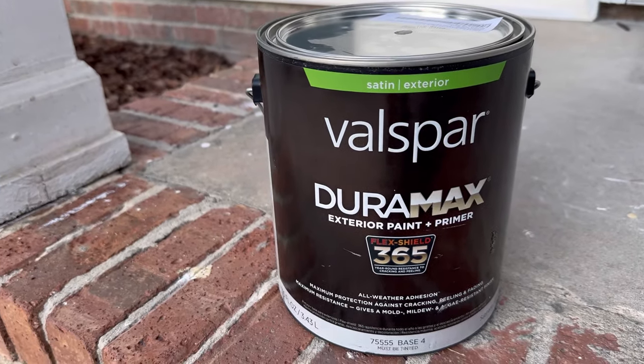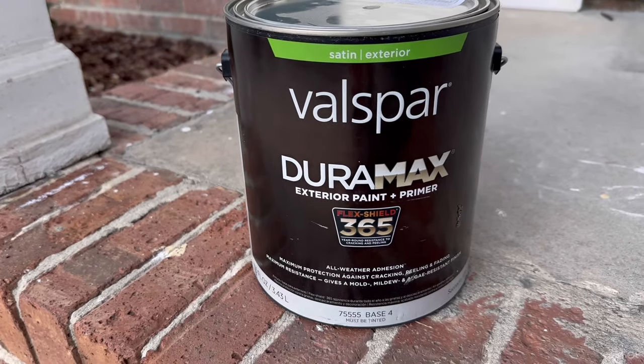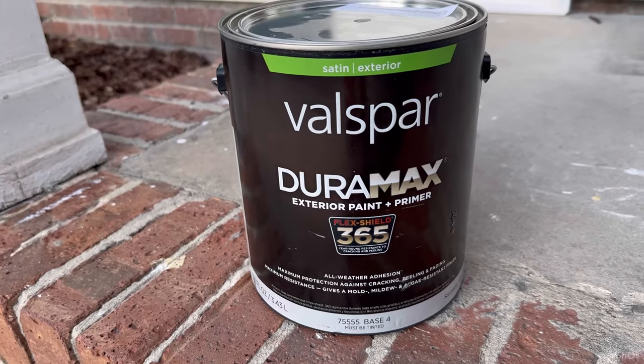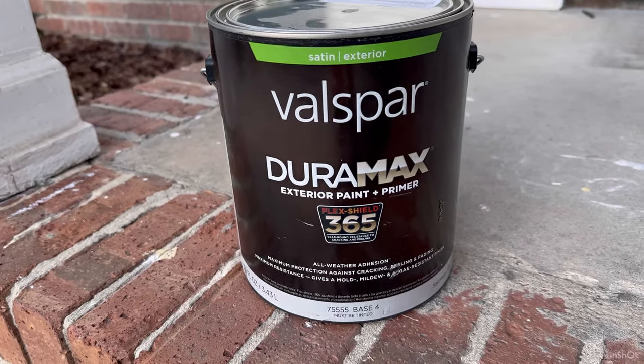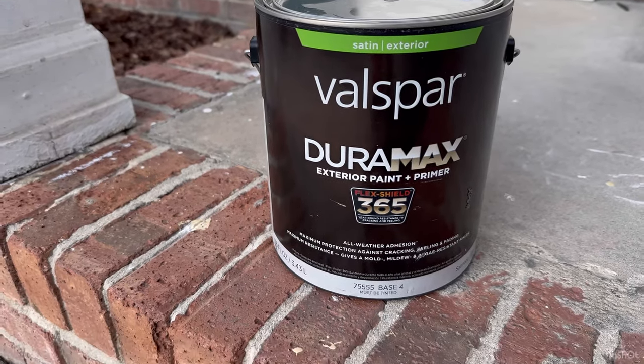I got this from Lowe's, and the color that I'm going to be using is actually Tricorn Black, which is a color that I absolutely love. The inside of my door is actually painted Tricorn, so this is going to be just a little bit darker than the inside of the door. So yeah, let's get started.